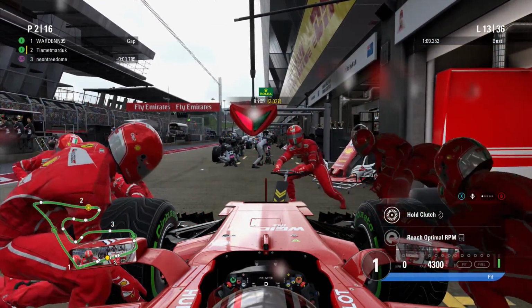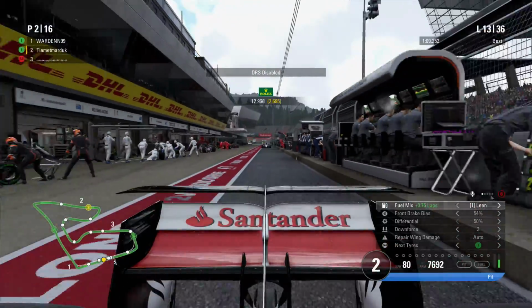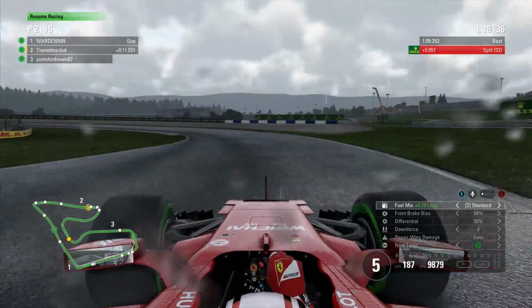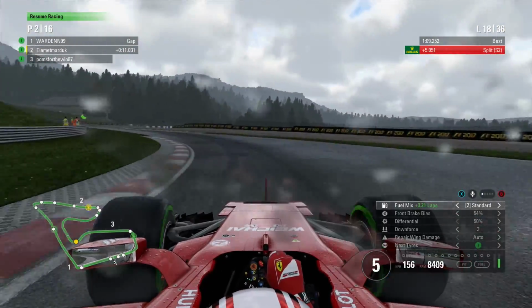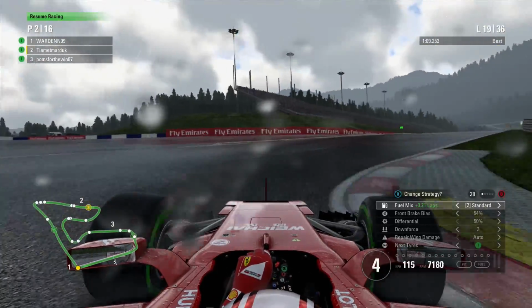So, I think probably the wrong decision in the end there for Jared. He really needed to actually go the other way and go conservative and look after his rear tyres, because the conditions were only getting worse. But yeah, the rain set in. It was time for intermediate tyres.